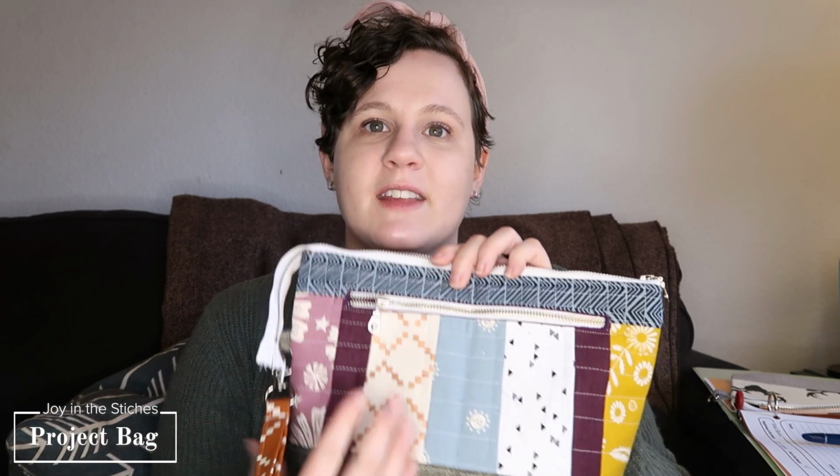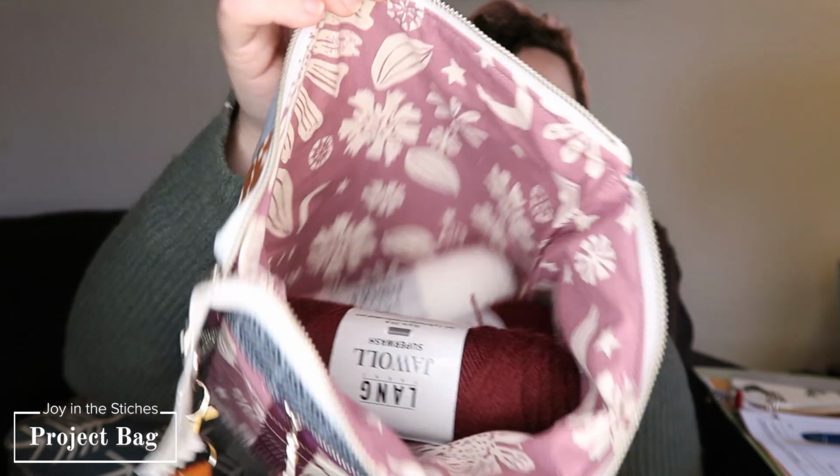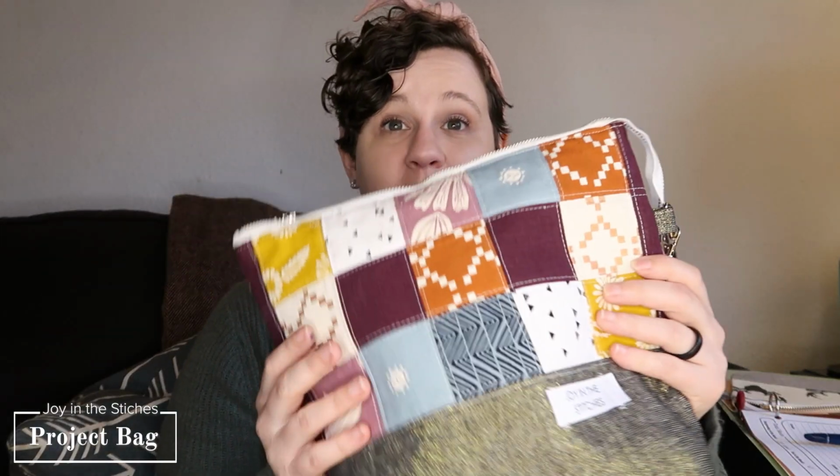So Join the Stitches had a shop update, and I had been eyeing this bag for a long time, and I'm so glad I was able to snag one. So this is her patchwork bag, and I am in absolute love. It has this patchwork design that's nice and sturdy at the top. It has a zipper right here as well with a pocket, and then on the inside it has this beautiful lining, and I already have some yarn in here because I am about to cast on a new pair of socks using this bag. So I'm so excited. It came with this little wristlet as well. I absolutely love this bag.